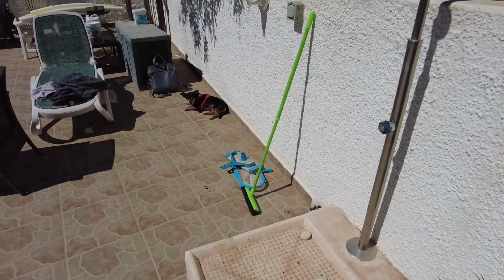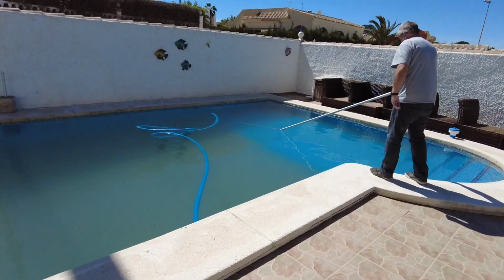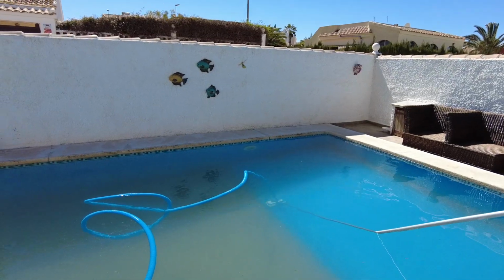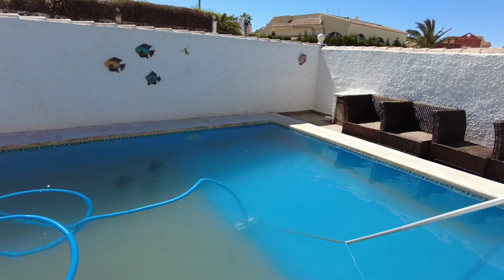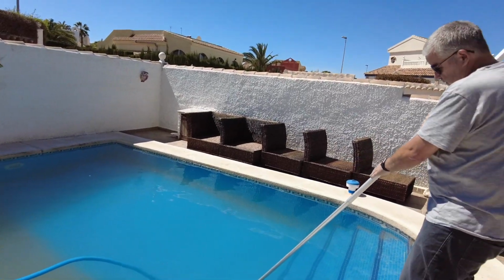Bonnie's done a bit of a sunbathe. And if you notice, the water's going down slightly, which I suppose in one sense is a pretty good idea, really, isn't it? That it was full up. That's why I didn't actually empty any of it, because I know I'm going to lose a bit of water doing this, because it's going straight out to waste. And I will have to add water to it afterwards.